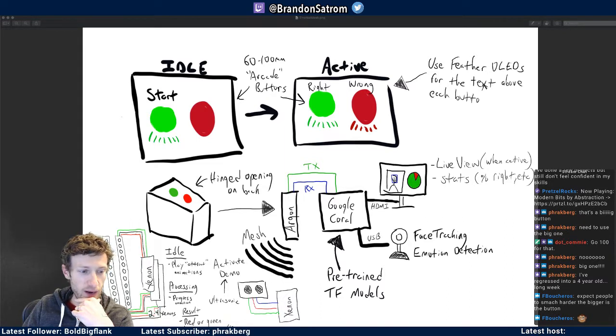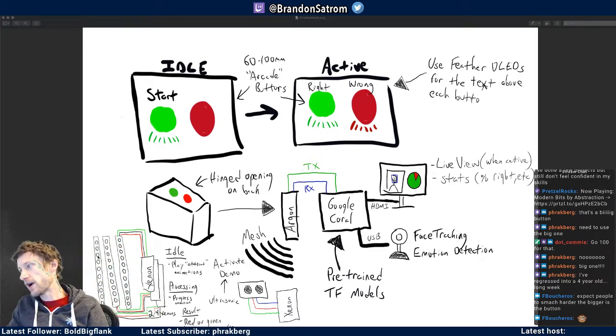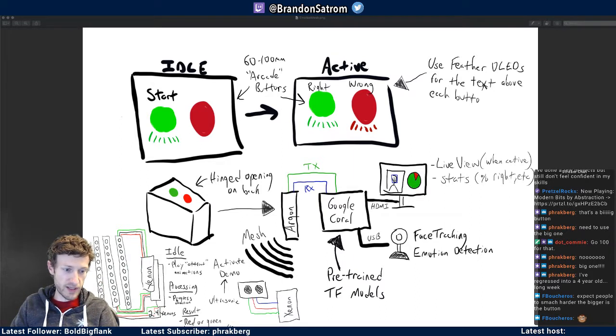So I will have 3 or 4 NeoPixel strips, of course, wired up here, and those will run some attract animations when the demo is idle, or a processing animation when the Coral is interpreting its results, running inference against your photo, and then red or green based on the result, right? And this will all be hooked up into a mesh network so that these things will be connected.